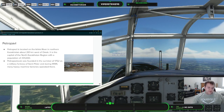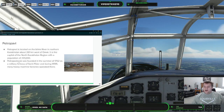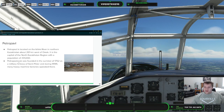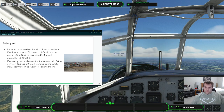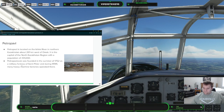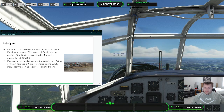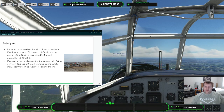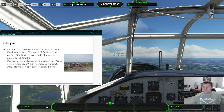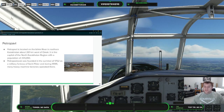Now, in the 14th and 15th centuries, the Kazakh Khanate, one of the Central Asian tribes, was formed on the modern territory of Kazakhstan, and one of its routes was located in the north near Petropavl. Around this site, during the Soviet Union, part of World War II, Petropavl was a major part of the Second World War.